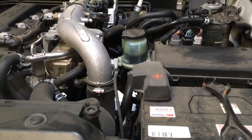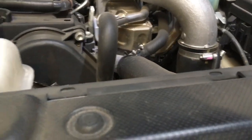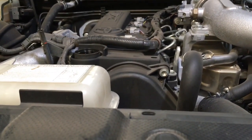We've still got to do the cabin filter as well. We're going to replace that. So I think it's time to put some oil back in the engine. We'll go ahead and do that. We'll speed it up a bit.